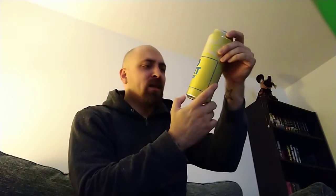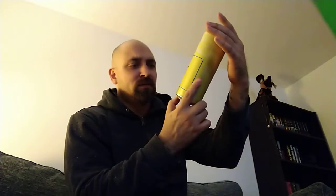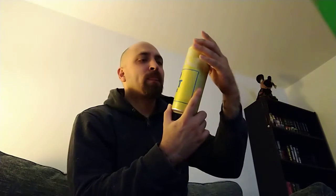Well, today I got something here that most of you have probably seen. This is the first time I've seen it, so I'm gonna give it a try. Yeah, Bud Light Lemonade. Light lager with real lemon peels and natural flavors.